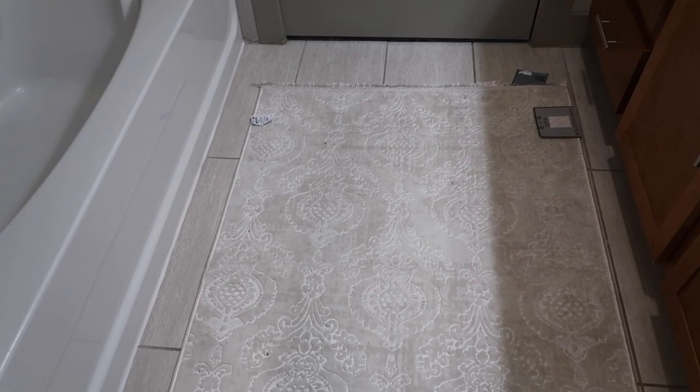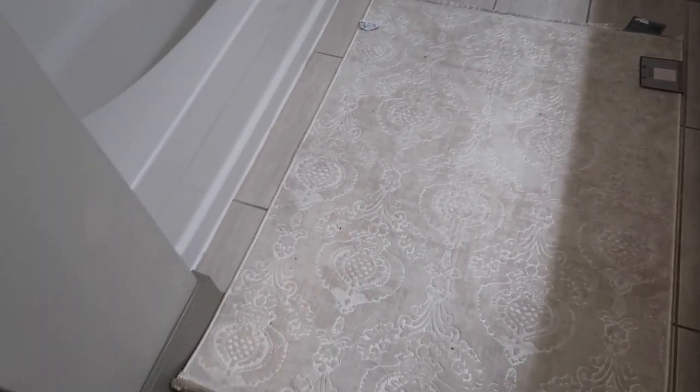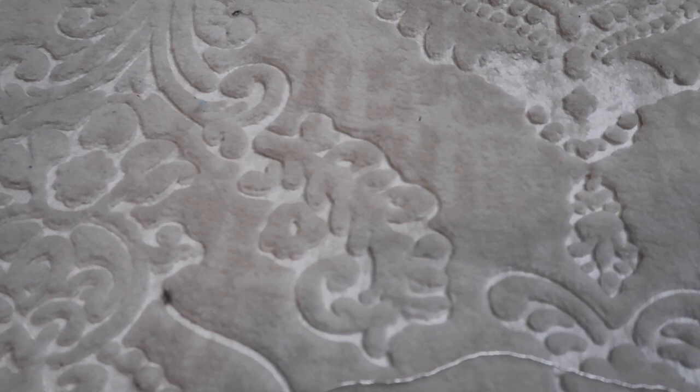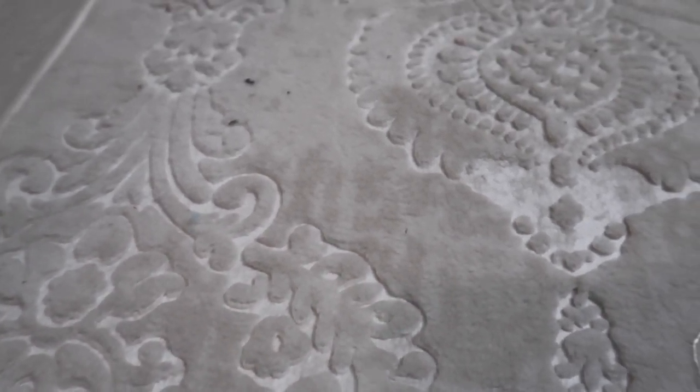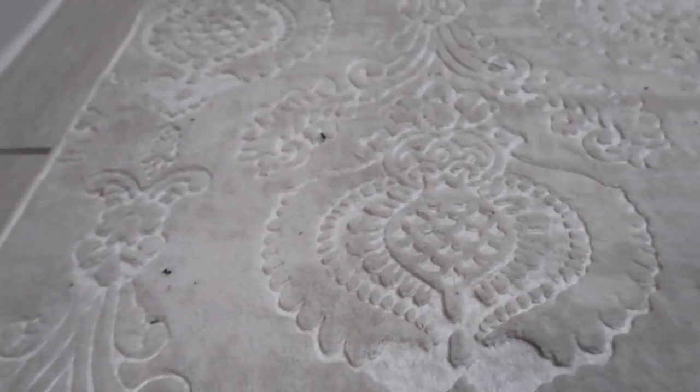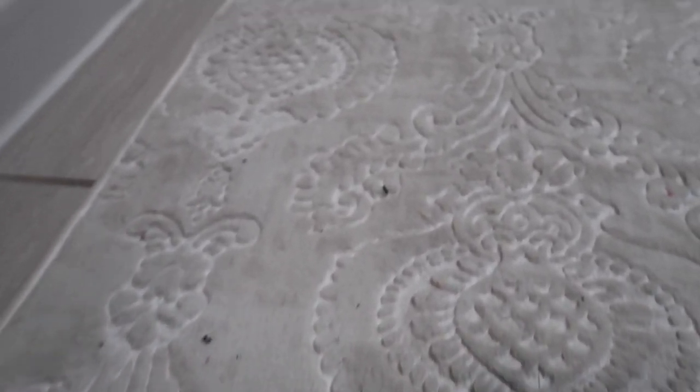Okay, so I like it in here a lot better. It's kind of a creamy beige color. And like I said, it does look a little dingy, but it's not, I don't think. It has a lot of lint on it, but I figured that can just be vacuumed. But I like the texture on it.